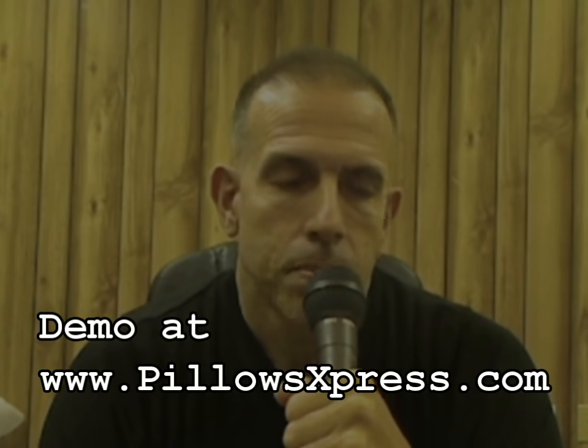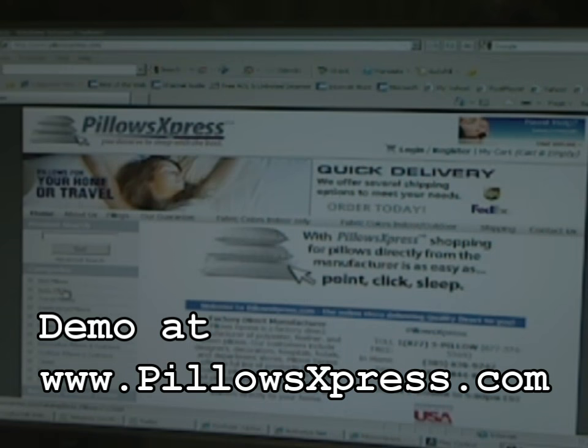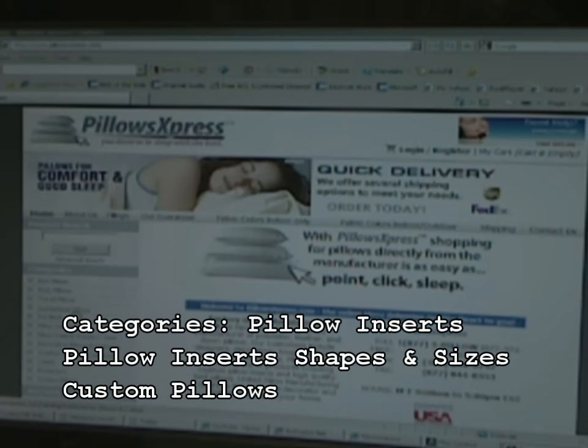United Pillow and Pillows Express are almost identical sites, so you might want to jump from Cushions Express onto one of those two sites. There's a link on Cushions Express to Pillows Express. We're going to use Pillows Express for the demonstration. We're at Pillows Express over here, virtually identical to United Pillow. If you're on Cushions Express, you might want to jump over to Pillows Express through the web link that's on Cushions Express on the left-hand side, beneath the categories.